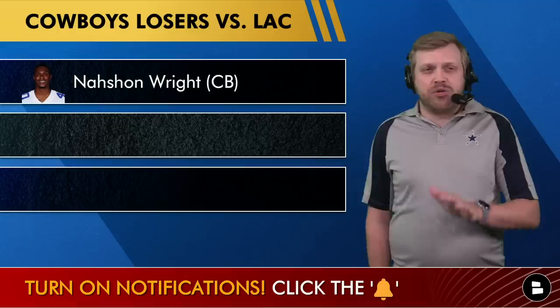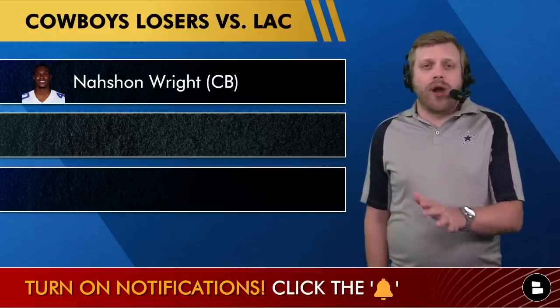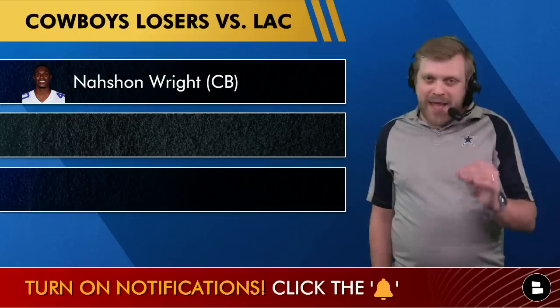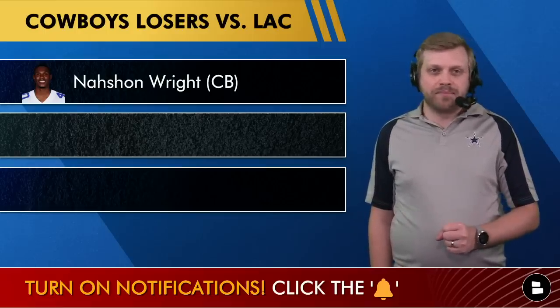Some nice tackles. There is special teams value, but Nahshon Wright is fighting for a roster spot. Better than he was against Denver. It's not saying all that much in the end.